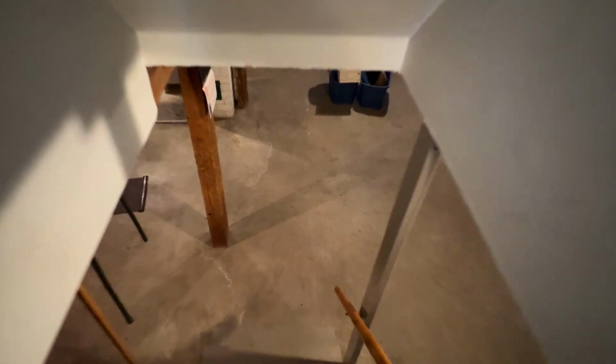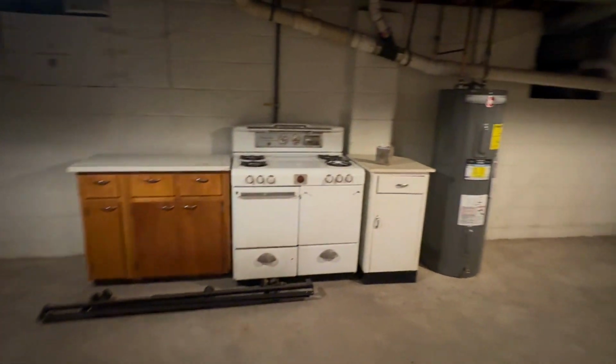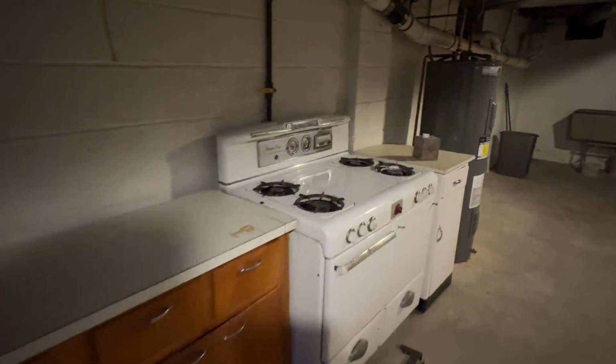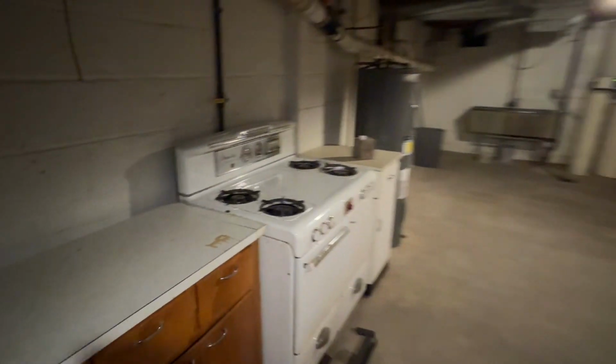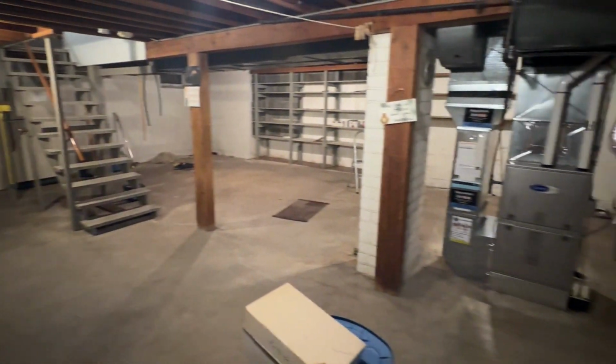So, appreciate you guys watching the entire video if you made it this far. We're just about done. So, downstairs here, unfinished lower level. You do have a pretty cool old vintage oven here. Wouldn't use that too much, personally.